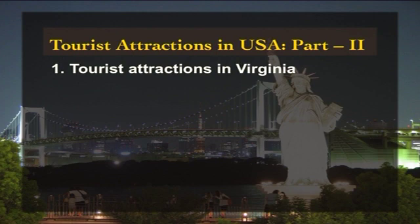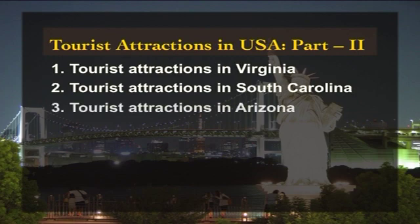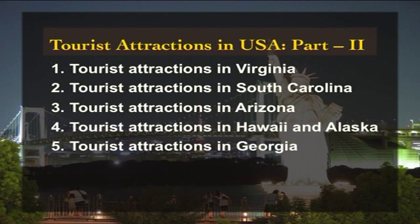First, tourist attractions in Virginia. Second, tourist attractions in South Carolina. Third, tourist attractions in Arizona. Fourth, tourist attractions in Hawaii and Alaska. And fifth, tourist attractions in Georgia.